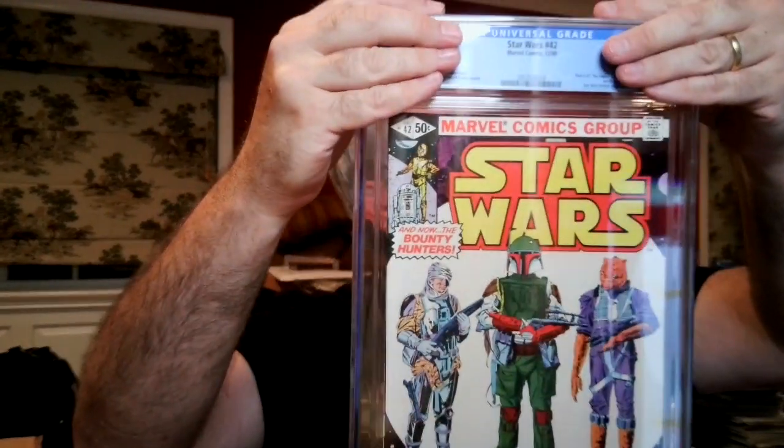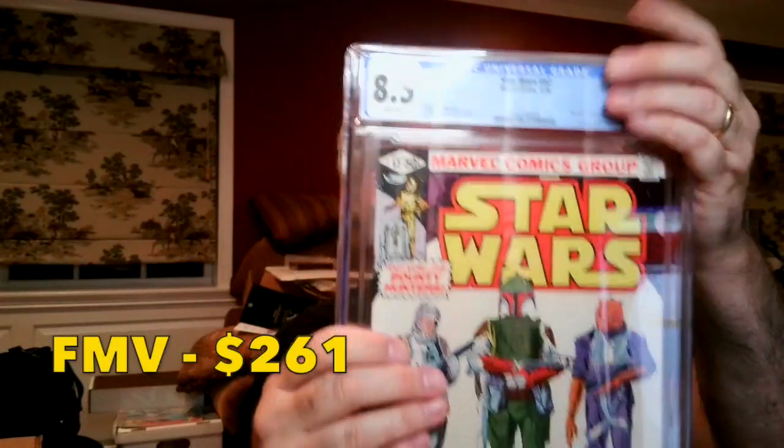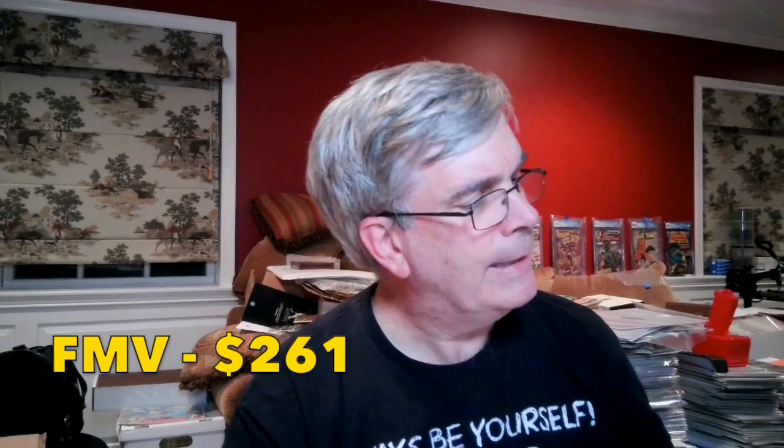This is the first appearance of Boba Fett. And it came back as an 8.5. Ouch. Yeah, that's kind of what I thought. But I thought the book was fairly clean. I'd like to look at the grader's notes on this one. There was a crease in one of the corners, but it's hard to see from here. I thought it was a fairly small crease, and I thought it had a chance to get in the 9s. So, meh. Nothing, the Spawn is the most exciting thing in this submission. So, what is next? Next book.